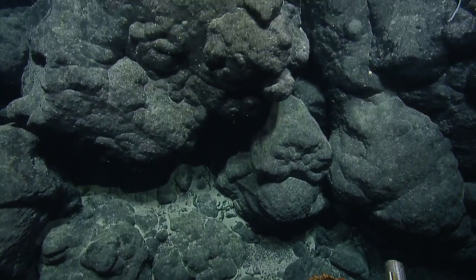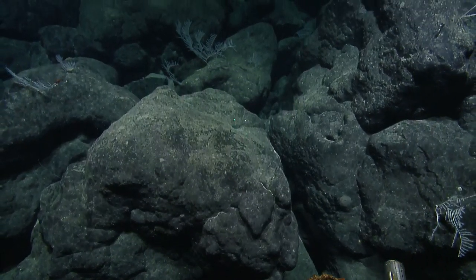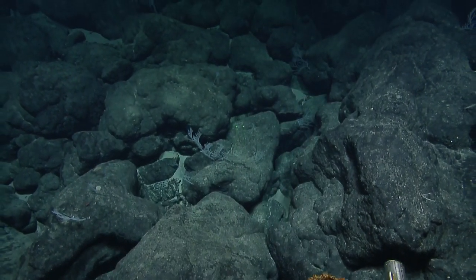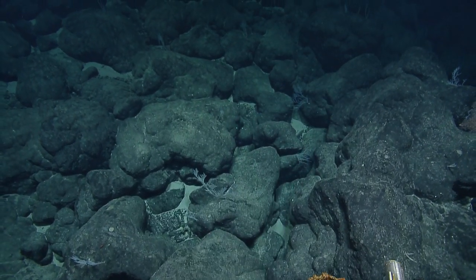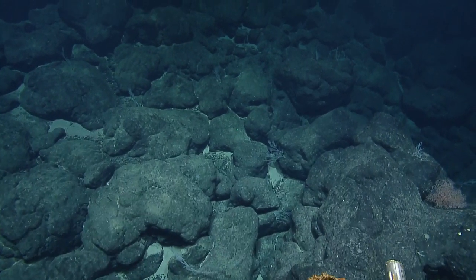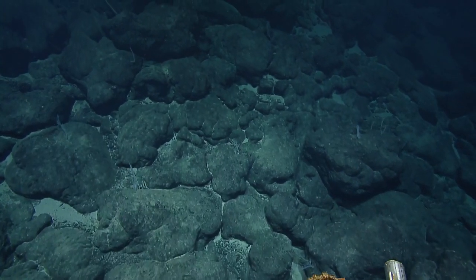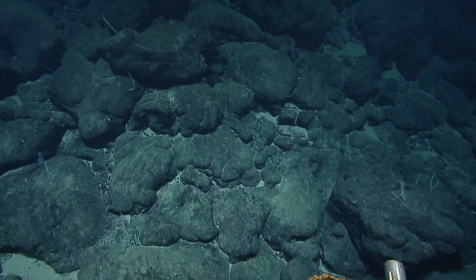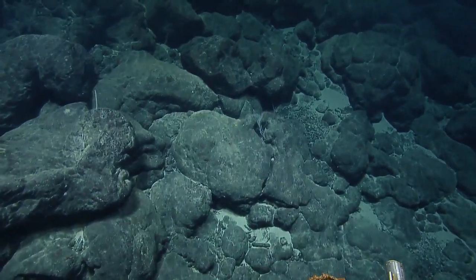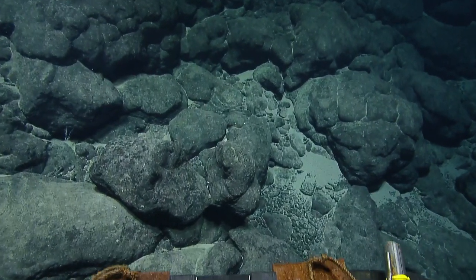There was a question, or was it? Oh, about currents. How fast can the current get at the bottom? I don't believe we have a great way of measuring the current down below, do we? Yeah, we can measure it sort of with the ROV, just based on how much thrust they need to move forward or doing a drift test. But no, we don't have anything down here that's actively measuring the currents.